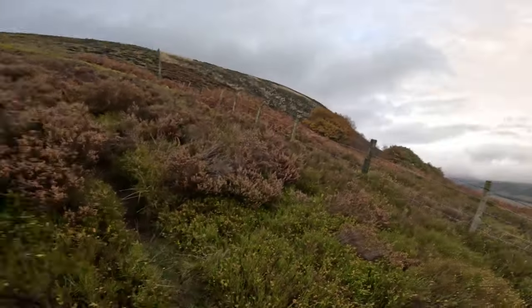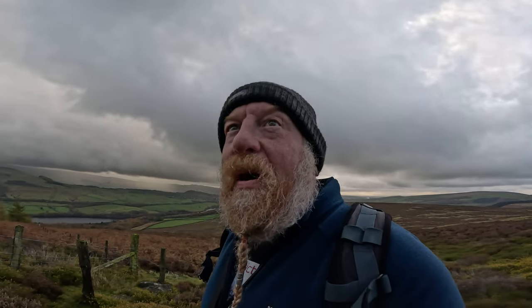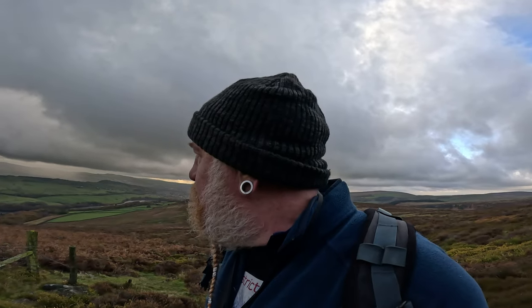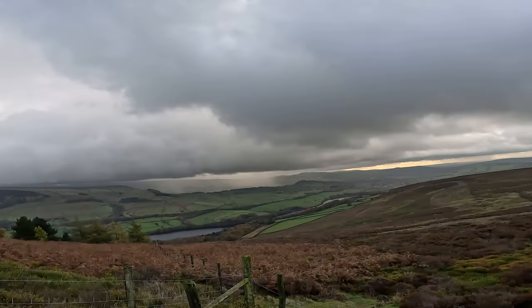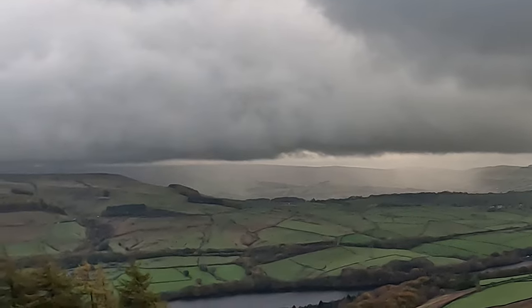I've just had the absolute shit scared out of me by a pheasant down there. Literally must have been about 2 foot from me. And you know, I had to jump out. Bloody hell. Scared me shitless. So yeah, it looks like we're just skirting past these rain clouds. You can see the sun trying to break through over there towards Glossop.